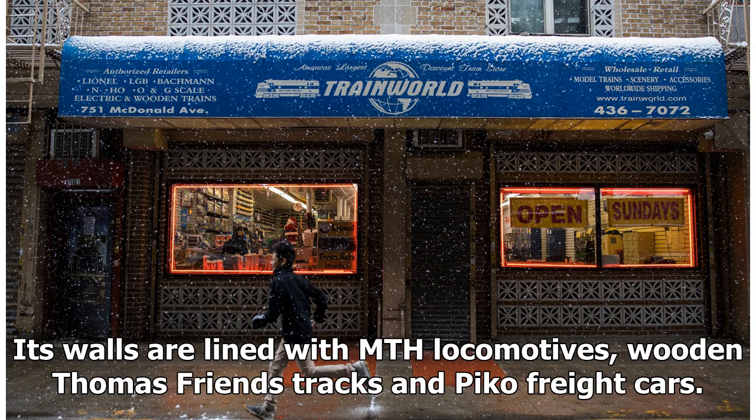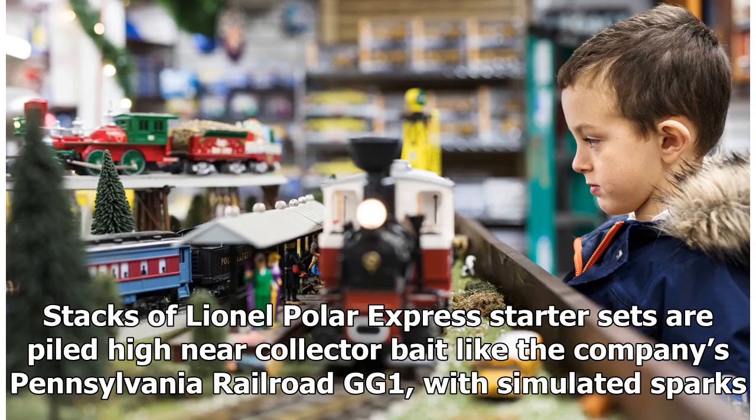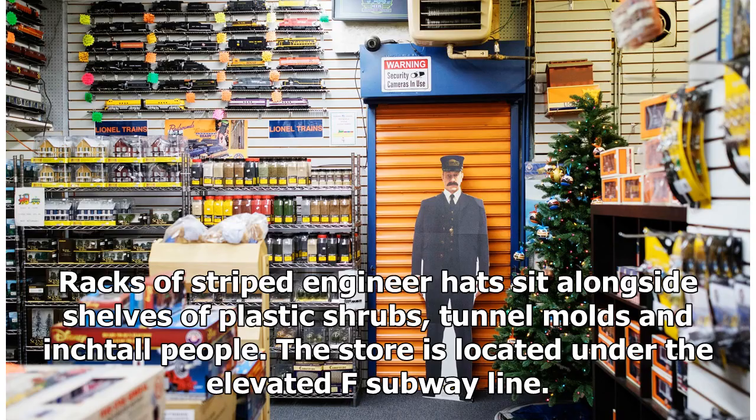Its walls are lined with MTH locomotives, wooden Thomas & Friends tracks and Piko freight cars. Stacks of Lionel Polar Express starter sets are piled high near collector bait like the company's Pennsylvania Railroad GG1, with simulated sparks. Racks of striped engineer hats sit alongside shelves of plastic shrubs, tunnel molds and inch-tall people. The store is located under the elevated F subway line.